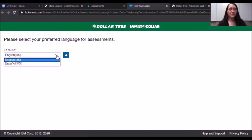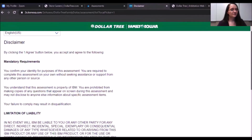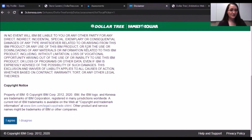Select your preferred language, so you can take these assessments in Spanish if you'd like. We're going to stick with English for now. And this, like the section at the beginning, is some legalese mumbo jumbo. Please read it carefully, but understand that if you do not agree to it, you will not be able to complete the application.